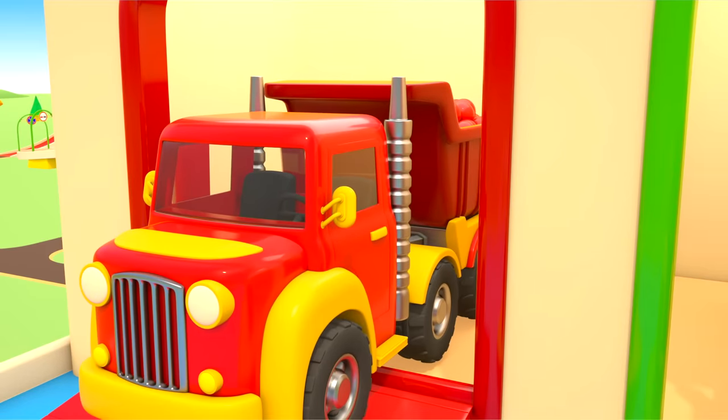Who's going to visit the shop first? It's the little racing cars. They're off to drive on the track. Look, what a huge pipe! Down the slope. And here is the toy shop. Cars, do you want to see the new toys?